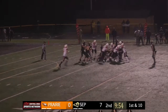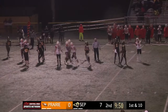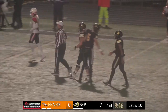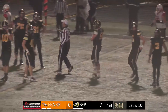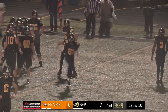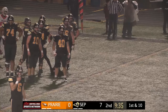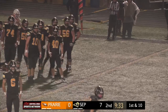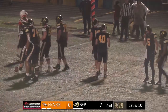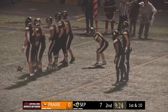And Sama, and he's met by 4 white shirts. I see that a lot. Wow. They're kind of keying. I mean, you have to, until Harrison Gibson comes in, then you have to account for both. But Prairie's D-line is doing a good job at least holding the running game. That passing play might open Southeast Polk's eyes just a little bit more. Say, hey, maybe we can take to the air a little bit more.